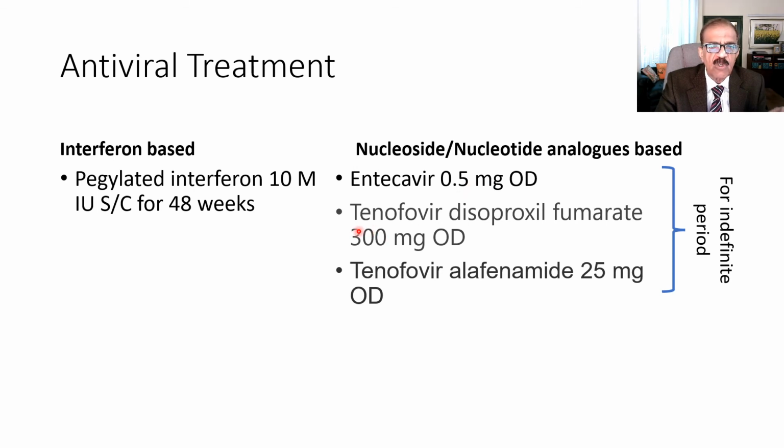And the alternative is tenofovir disoproxil fumarate, 300 milligram once a day, or one improved form of tenofovir, that is tenofovir alafenamide, which has more penetration, and you can have the same effect of 300 milligram with a small dose of 25 milligram, and the side effects are less. So these days we give either entecavir alone, 0.5 milligram or 1 milligram, or we give tenofovir alafenamide 25 milligram alone. In some resistant cases, both can be given as a combination also.